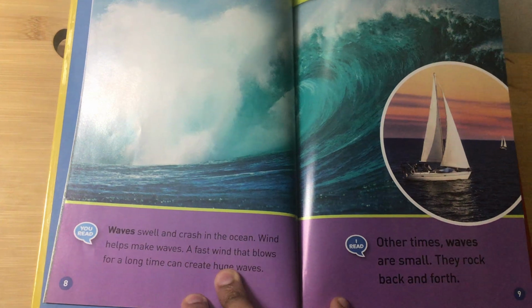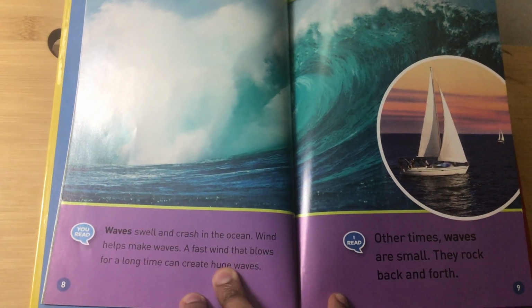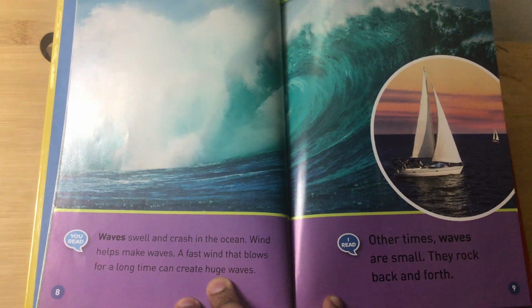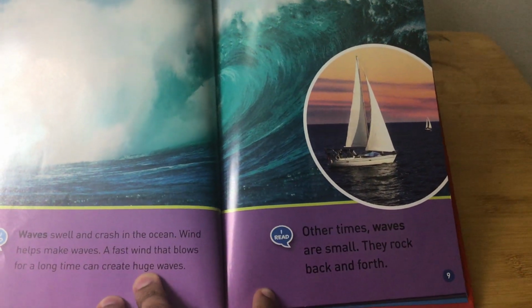Waves swell and crash in the ocean. Wind helps make waves. A fast wind that blows for a long time can create huge waves. Other times, waves are small. They rock back and forth.